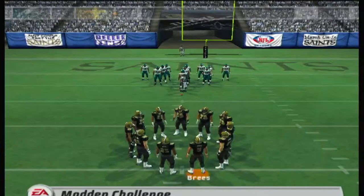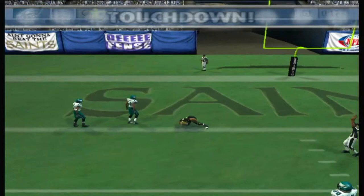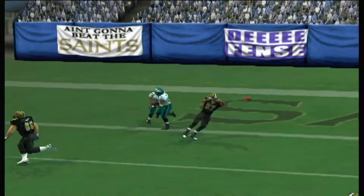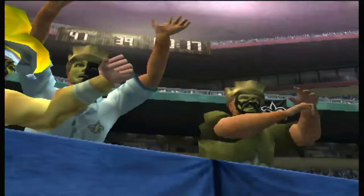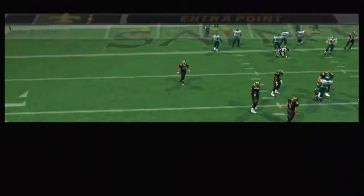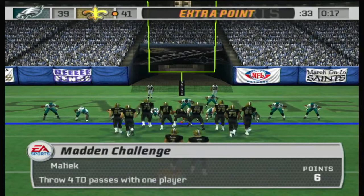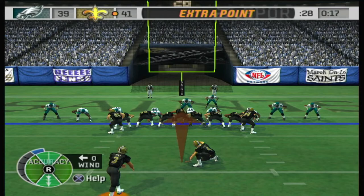First and goal at the 8. Let's do our thing. Let's do our thing. They get another touchdown here, as in their last trip to the red zone, they can take the lead. Gets rid of it. Touchdown, Saints. This is a good play by the offense in the red zone. The wide receiver is going to break away right here and come up with a catch and the touchdown. Set. The point after is good.